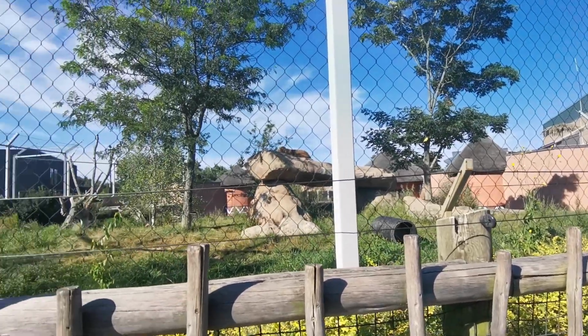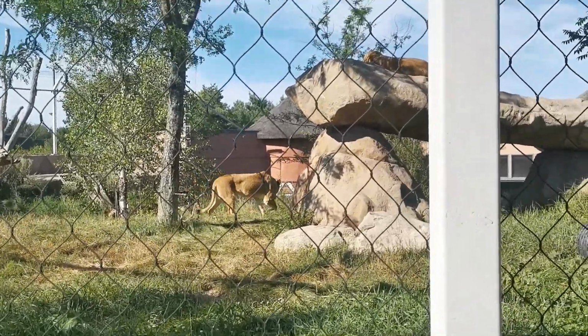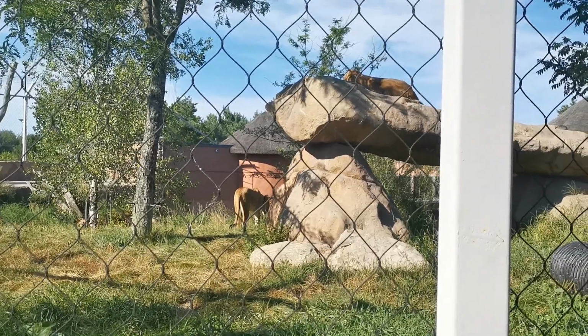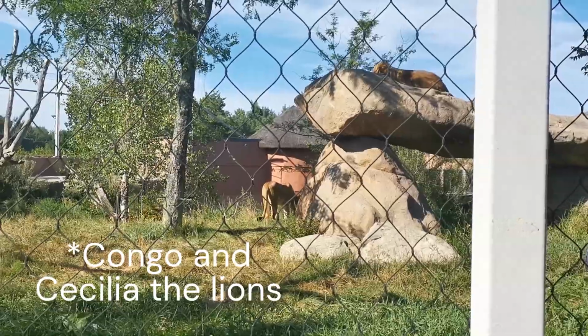Next up is the upper viewing of the African lion exhibit. The zoo has 3 lions, 1 male and 2 female. The zoo will not breed its lions because Congo and Cecilia are geriatric. The zoo built a brand new exhibit for them in 2019.